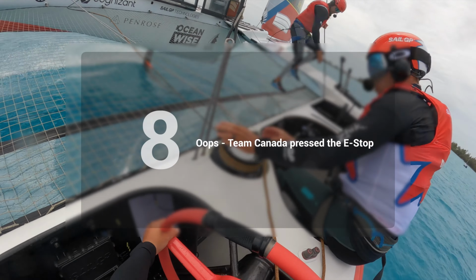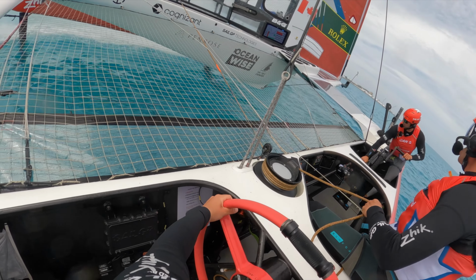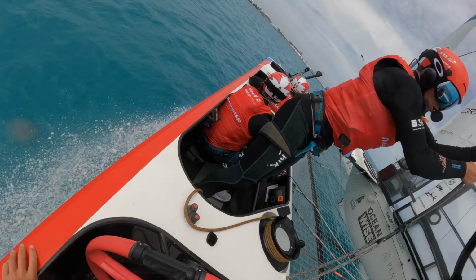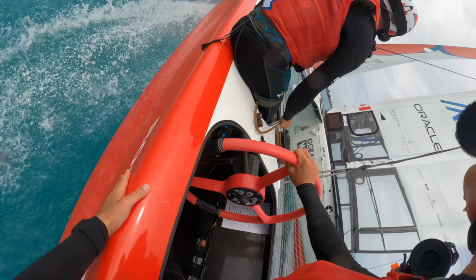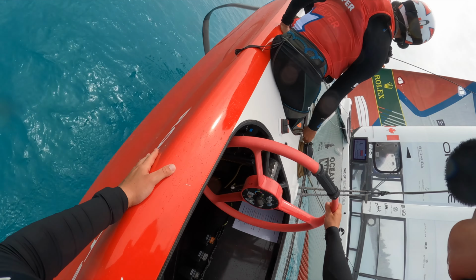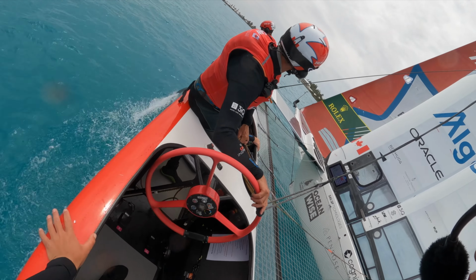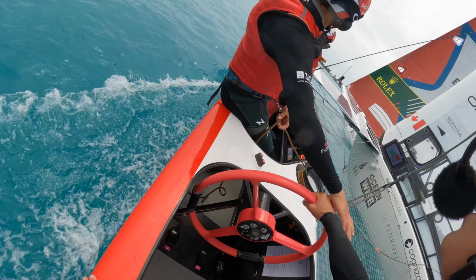Number 8. During the practice race on Friday, all teams were racing against each other and making sure all the systems were working properly inside the F50. During the last practice race, the newly added Canadian team was in the lead. At the last gate, somehow a sailor on board the boat accidentally pressed the E-stop button, which stops all electronic systems on board, bringing the boat to a stop and leading the team to a near capsize. Now who's to blame, and why did they press it? I guess we'll never know.